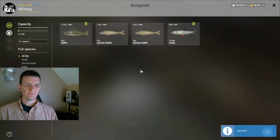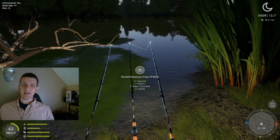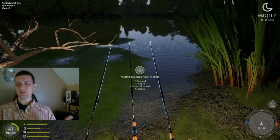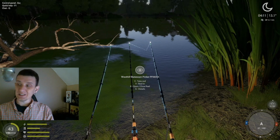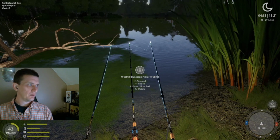All right. 2 Donets Ruffe in one night, though, not bad. And one of these days, sometime between now and the next 4 or 5 years, if you do this a lot, you'll get lucky and catch a trophy. At least that's what I hear. I wouldn't know that from experience. That's what I hear, though.